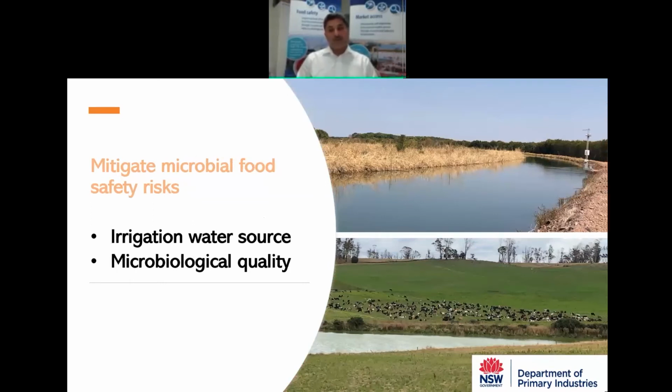Melon growers use different water sources for irrigation, and most of these water sources are surface water, rivers, dams, and creeks. So we recommend that the microbiological quality of irrigation water must be monitored regularly for the food safety certification and otherwise. If there's a weather event such as flooding or a big dust storm, or if you notice some other unforeseen event, this irrigation water quality should be checked regularly.